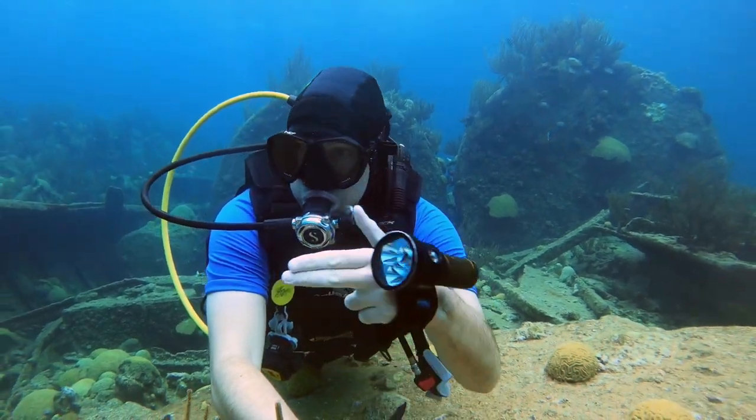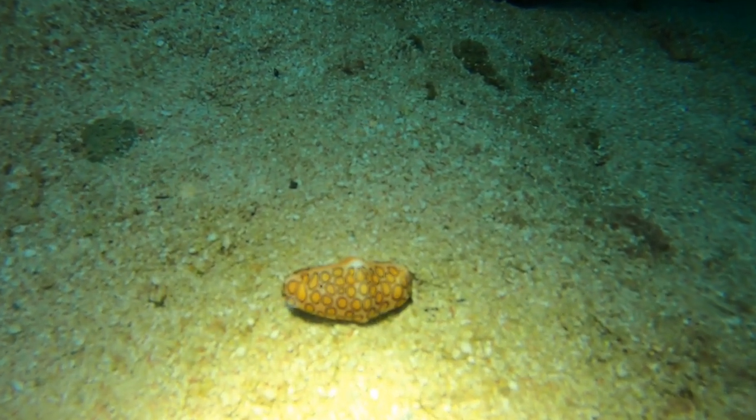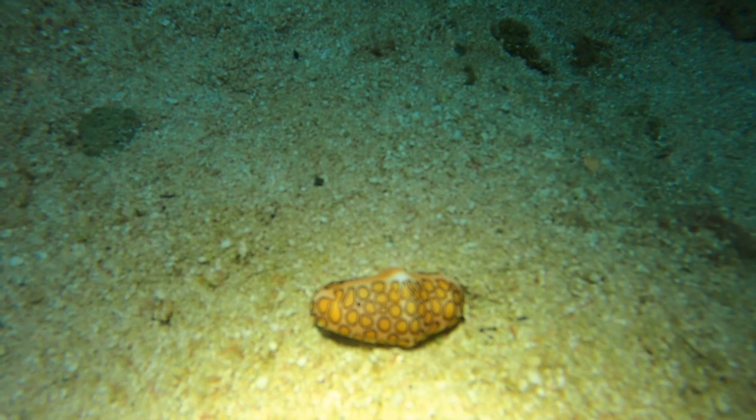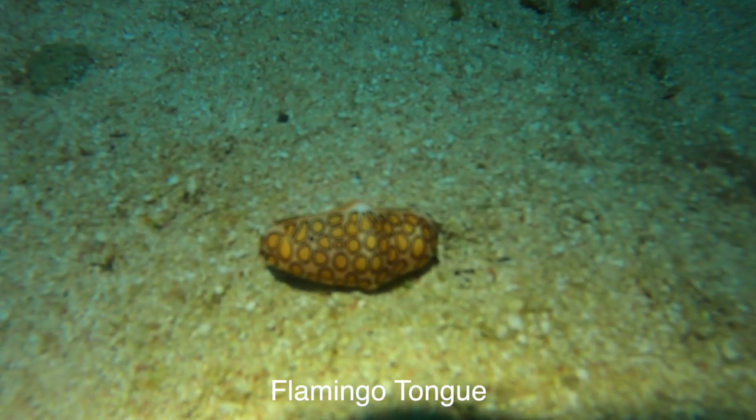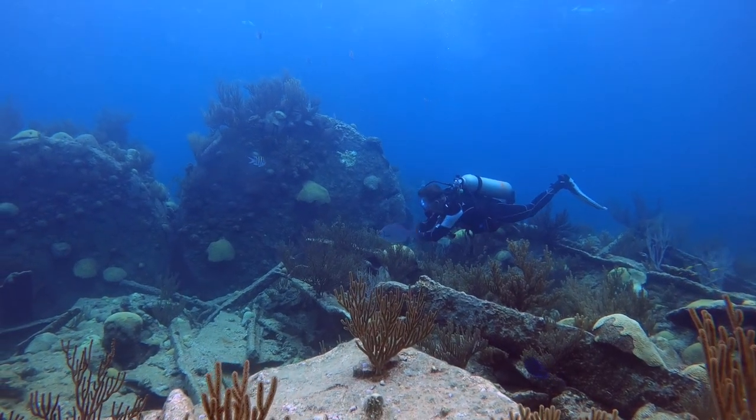On the wreck, there's a lot of life, and as we come across, we find a flamingo tongue. But as I don't have a macro lens, there's no chance I'm getting this in focus. But they're beautiful wee creatures, and if you have a macro lens, the detail comes up so cleanly.